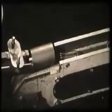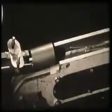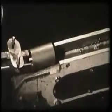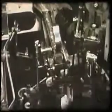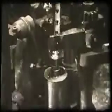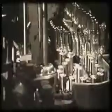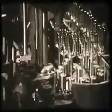The finished bulbs are deposited onto a conveyor belt and transported to a tubulating machine. This machine attaches a hollow stem to the bulb, which will be used later to extract the air from the valve. The machine automatically transfers the bulbs to a chain conveyor.